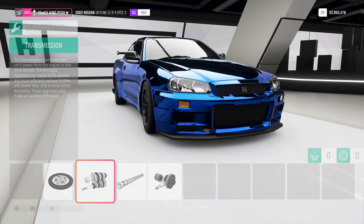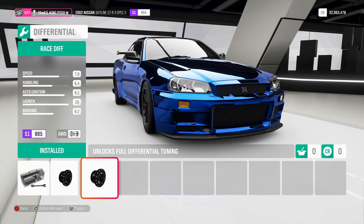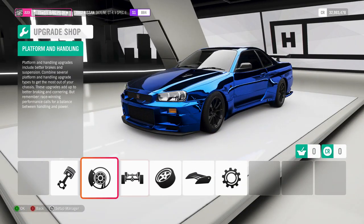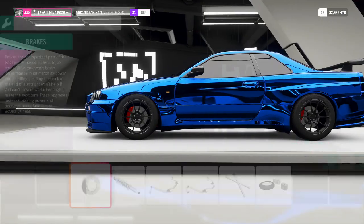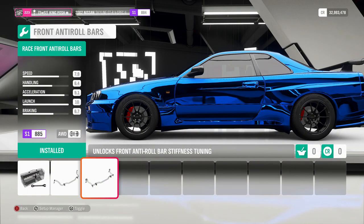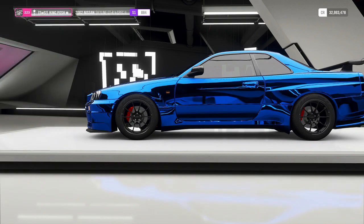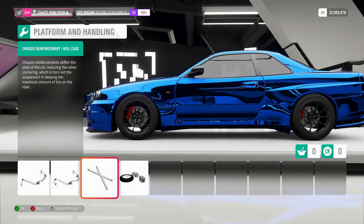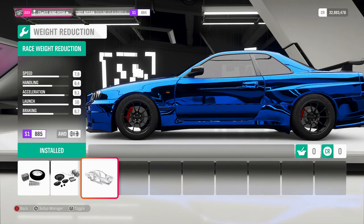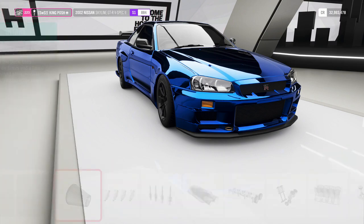There you got race clutch, race transmission, race driveline, and a race differential. There you got race brakes, just springs, race roll, anti-roll bars for the front and rear. No roll cage. I'm not going to show you. Race weight reduction. And let's get right into that power.